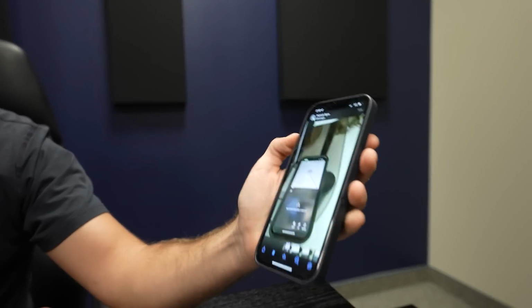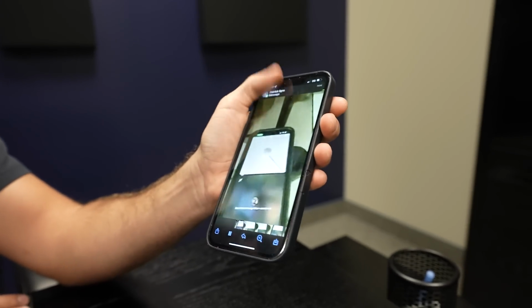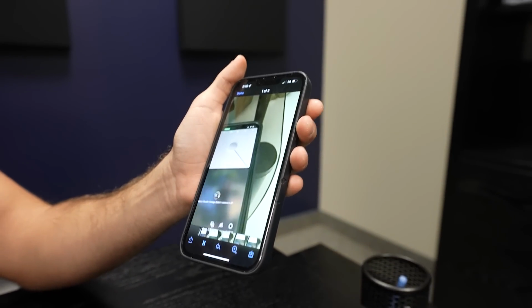This is them talking to the scammer. For context, this guy clearly knows this is a scammer and he's just messing with them.